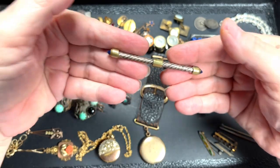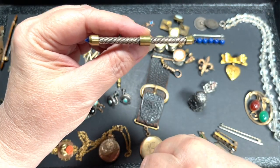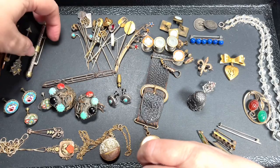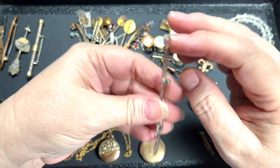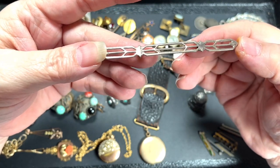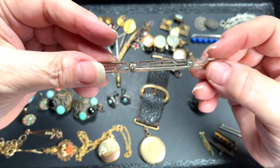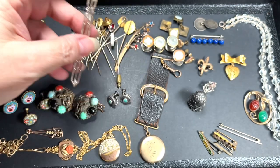This piece has weight, okay? And it's just stunning. Can you imagine that at the collar of an Art Deco blouse? Just beautiful. And this piece is another sterling pin, probably from the 1930s or 40s. It would have been a collar pin, bar pin, and just those lines called to me. So I thought that was such a strong pin, and that's what you want, things that will stand out.